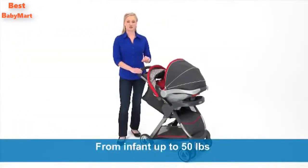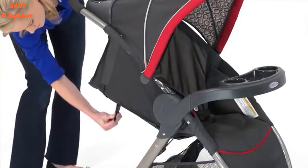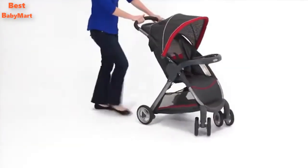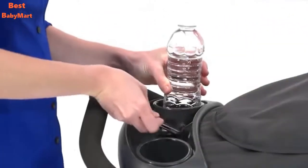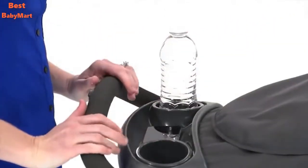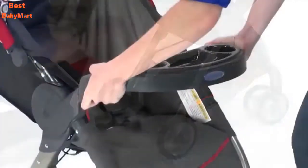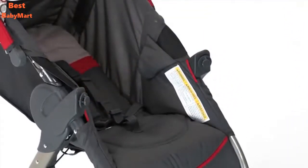This terrific stroller accommodates children from infancy to 50 pounds. The seat reclines to a variety of positions, keeping your child comfortable while you're on the go. You can see that the front wheels swivel for easy maneuverability while you're walking. There is ample storage. The parent's tray has two deep cup holders and a storage compartment along with a large basket. There's also a child's tray with cup holder which pivots or removes so that it's always easy to get baby in and out of the stroller.